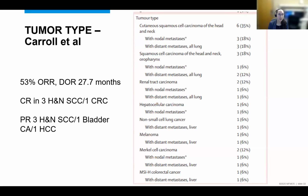Of that 53% objective response rate, 3 had complete response with head and neck squamous cell carcinoma, and 1 had complete response with colorectal cancer, and then 3 of the head and neck squamous cell carcinomas had partial response. 1 patient with bladder cancer had partial response, as well as 1 patient with hepatocellular carcinoma.